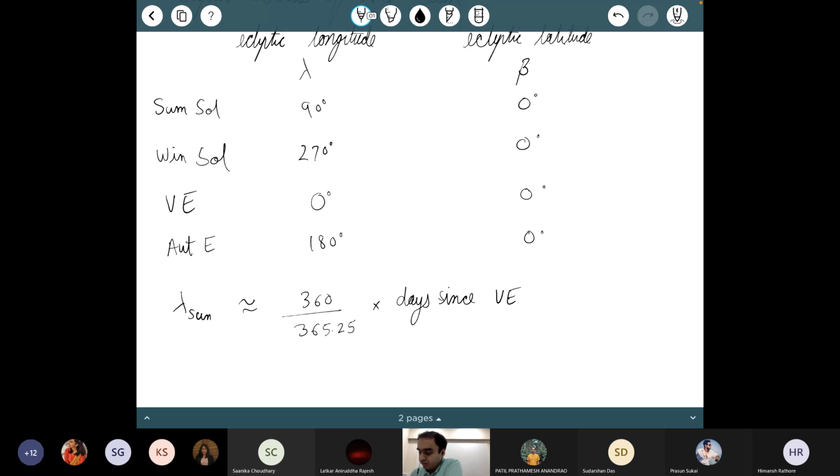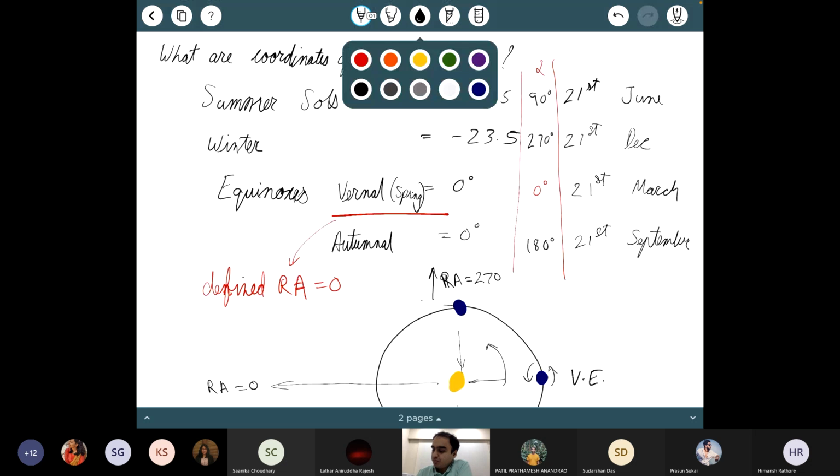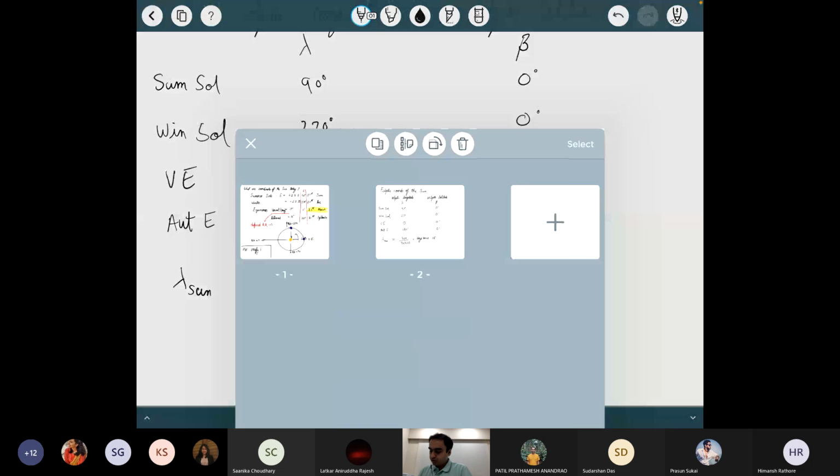Now, I have said days since vernal equinox rather than days since the closest equinox or solstice, because of this confusion that existed earlier, whether all of these really are 21st or some of them should be 22nd, 23rd. So instead of remembering all of that, this date you can remember: 21st March is going to be vernal equinox for sure, and then you can just count everything since that. So if I want to calculate the position of the sun today, let's actually do this calculation now.